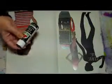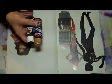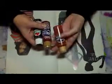So we're going to get started, and my idea is to basically have a focal point or main silhouette on the right hand side, and then over here have a series of different silhouettes. I've already chosen what I want to use on these pages, and I'm just going to do black with burgundy and this burnt orange color, and then do some sprays on top and some drips and splatters and runs. And so let's get started.